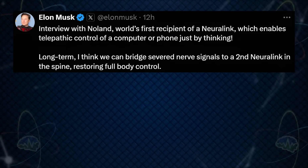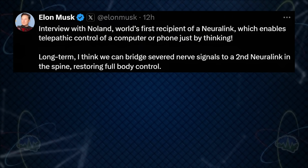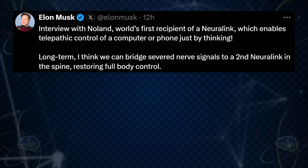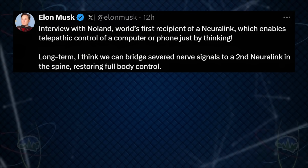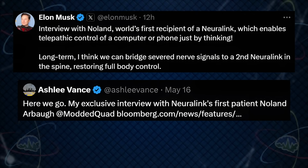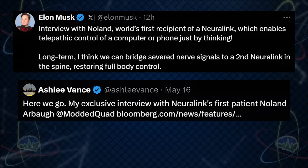Elon says, interview with Nolan, world's first recipient of Neuralink, which enables telepathic control of computer or phone just by thinking. Long term, I think we can bridge severed nerve signals to a second Neuralink in the spine, restoring full body control. And this is because Ashley Vance just published his article. Really good one. It's an interview with the first patient, Nolan Arbaugh.